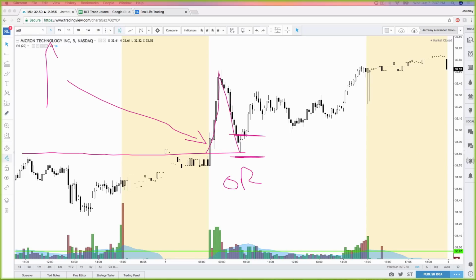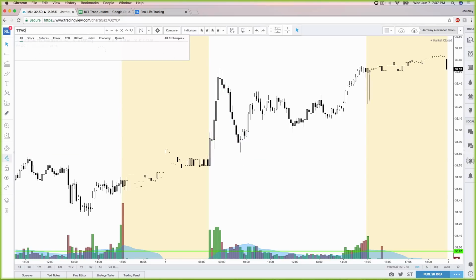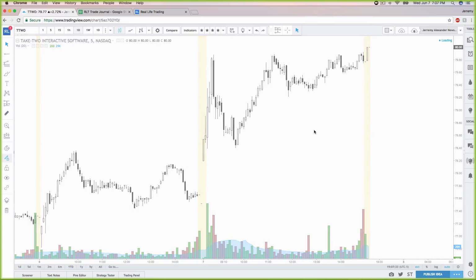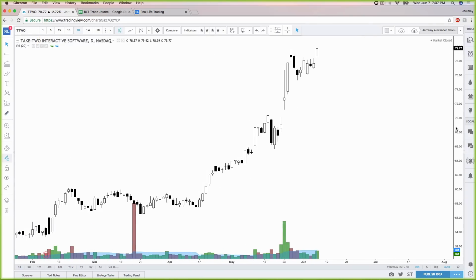Make sense? A lot of this stuff out there, folks. A lot of great opportunities. I think here's another one, TTWO, Take Two Interactive today. So this was actually a gap that you might have caught on your scanner. So Lauren, I think this answers your question.